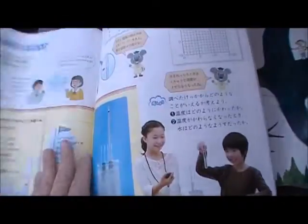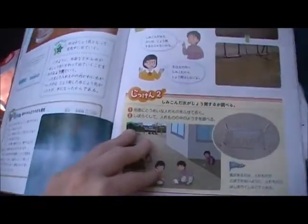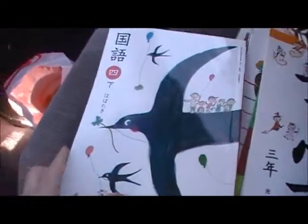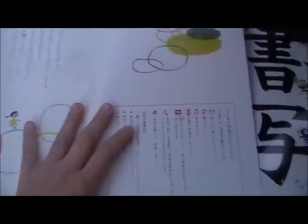So cool. I swear, I love science, but our science books are not this cool. I don't even remember what our science books looked like in elementary school, if we even had them. I remember we had science class. We did have some labs to do, but not as many. Also one of my least favorite subjects at least in English, but this one is kokugo, so it's the Japanese language.